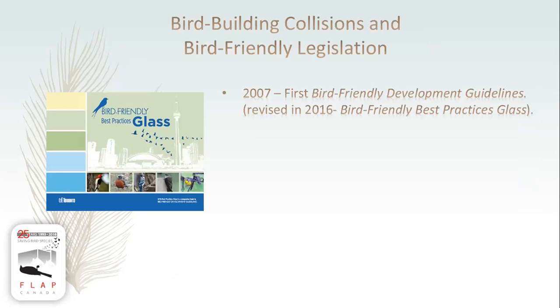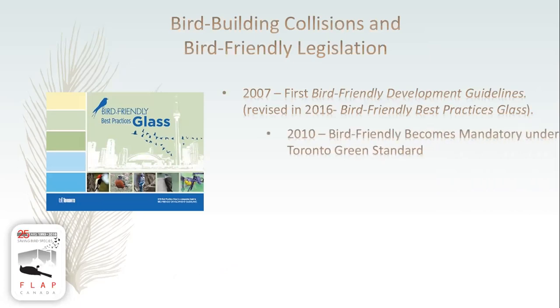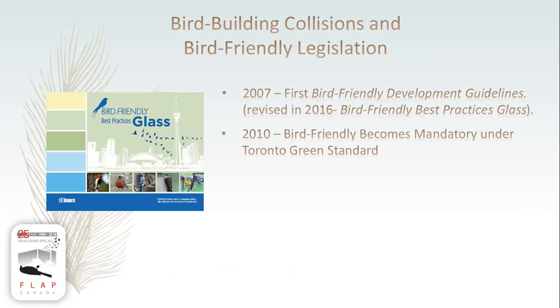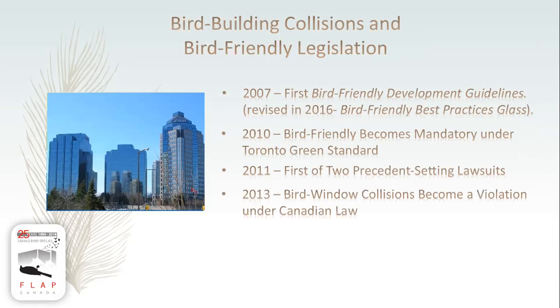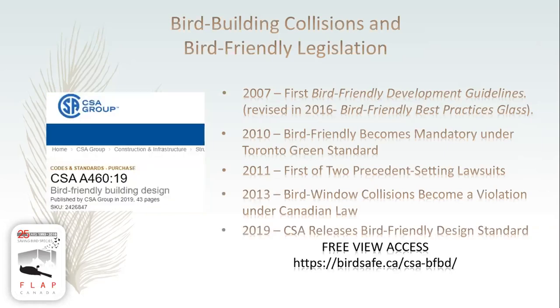Now, to take the next step and give you a quick snapshot in history here, as I mentioned, back in 2009, first being drafted in 2010, we released the bird-friendly development guidelines, which in turn became mandatory for the City of Toronto in 2010. We had the two precedent-setting lawsuits that took place with the introduction of the law, coming into place in 2013. And then the Ministry of Environment, Conservation and Parks hired the Canadian Standards Association. They hired the Canadian Standards Association because they didn't know how on earth they were going to enforce a law that technically everybody's breaking. So with this standard, with the CSA, it is a voluntary standard for the province of Ontario for any municipality to adopt.